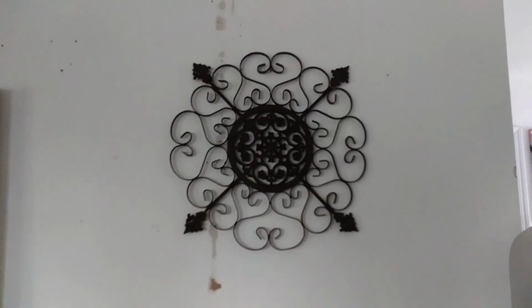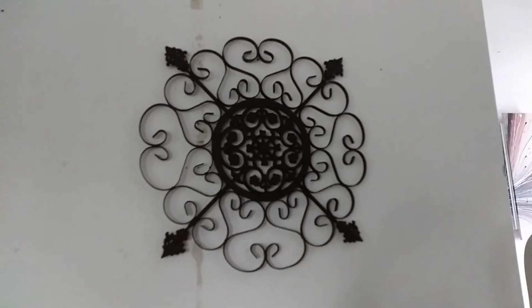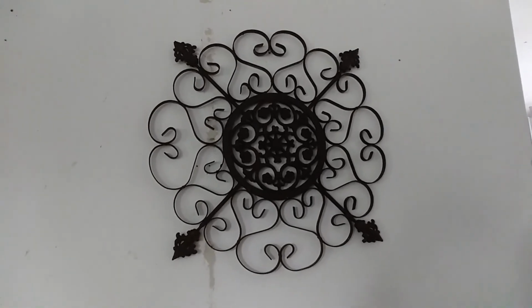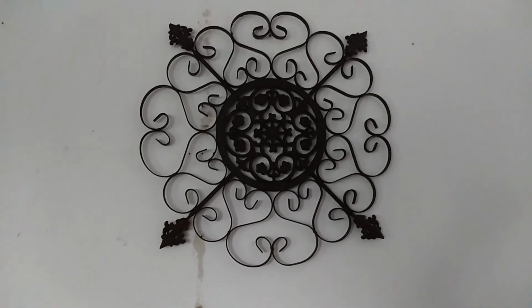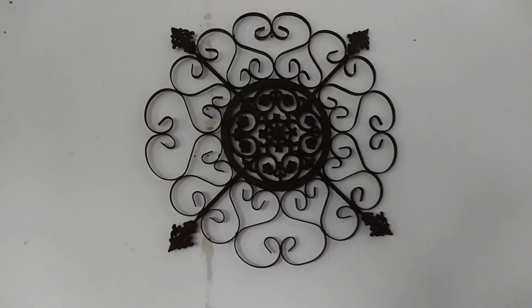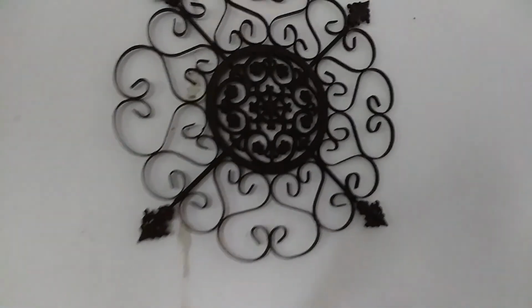Not sure if you guys remember this piece. We garbage picked it a couple weeks ago. It's heavy metal, just like a wall hanging decorative plaque thing. Anyway, finally got it listed, and it is pending porch pickup for $10. So we gotta get this outside and continue to photograph stuff.